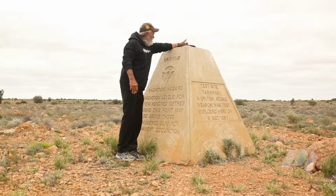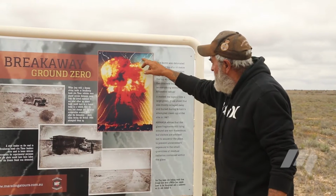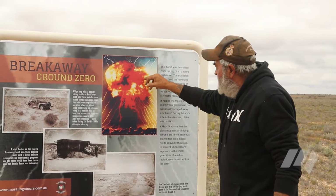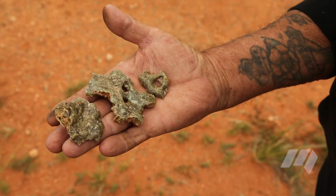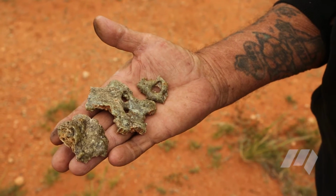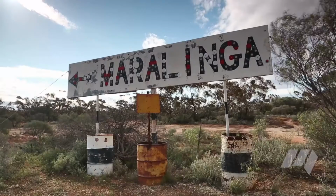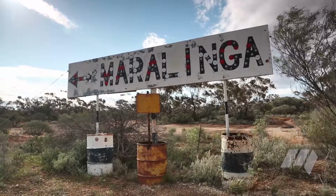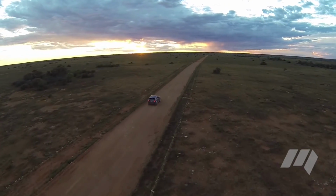Making sense of it all is the site manager and guide Robin Nobsy Matthews, who takes visitors to several of the blast sites. What we're holding here is actually the molten ground that the force of the blast melted, for three quarters of a kilometre away from atomic blast. The clean-up work that followed all those tests has taken decades to complete, but we can all now visit Maralinga. It's definitely a trip worth taking.